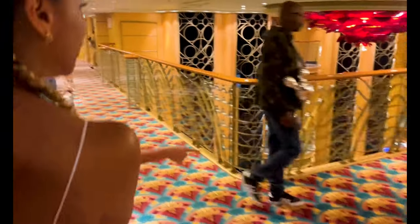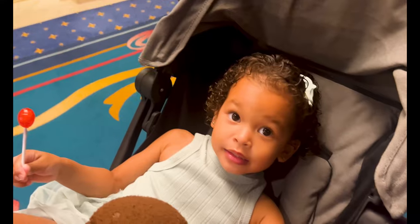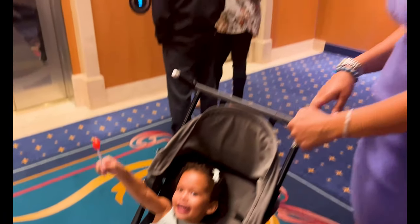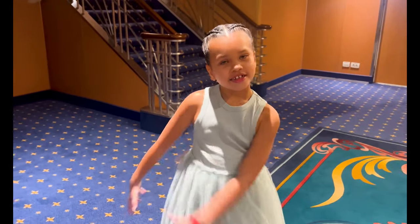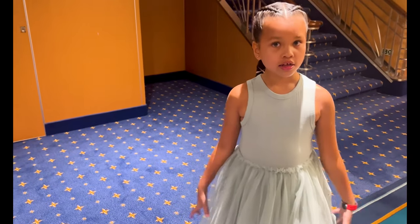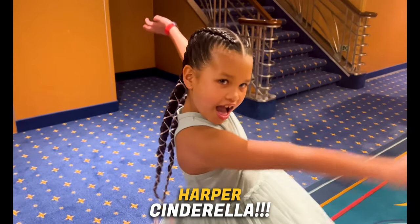But here we go. Headed to dinner. All right, you guys. Where are we headed? We're going to see Cinderella. Where are we going? We're going to Cinderella. All right, you guys. It's night number two. We're going to dinner and to see Cinderella. So come on along. We found the closest dress to a princess. Okay. All right. So everybody, let's go. Let's go, Cinderella.